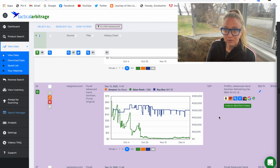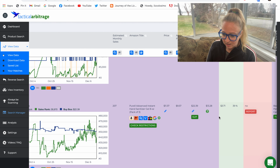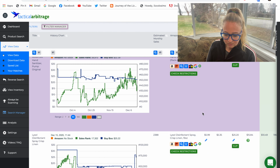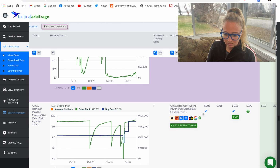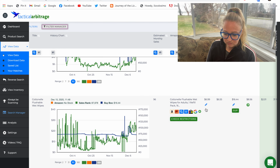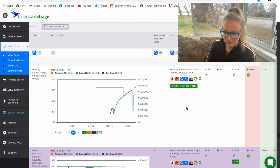So let's go a little further and just see really quick if we can find anything else. I don't want the hand sanitizers. I'm starting to wonder. I thought that purple meant it was out of stock, but I may be wrong. Lysol disinfectant spray. Cottonelle wipes, $3.17. Not the best. I don't think I can sell these. Yeah, I need approval to list in that brand.